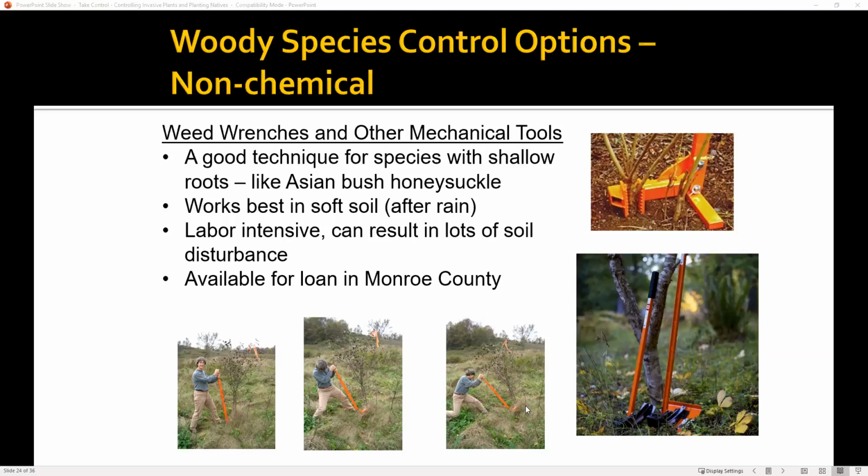And it works really well when there's soft soil after rain. It doesn't work nearly as well like in August when the ground is really, really dry, especially in our clay soils. It can be very difficult to pull a shrub out at that time of year. And it also doesn't work very well with some of the other bush species that have very deep roots.